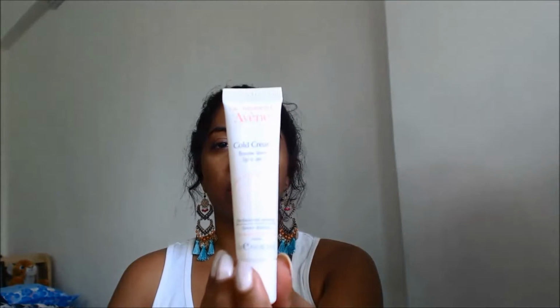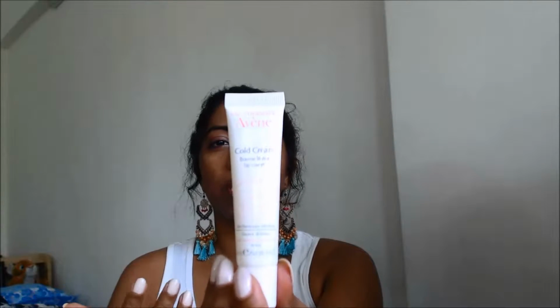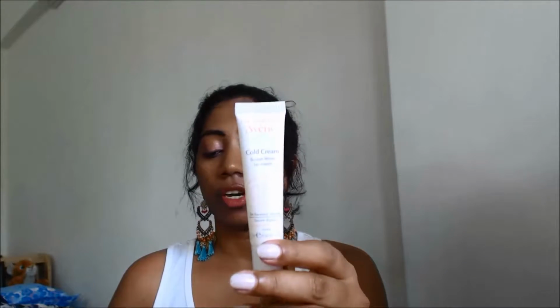Another thing that I love about French pharmacies is that they give you tons and tons of samples of products whenever you pick up something. When I went to get this lip balm by Avene, I think that's how you pronounce it, which by the way is really nice, I've used it. It's obviously just a normal lip balm, like a Vaseline tube or something, but it's got a very nice smell and it's very moisturizing.